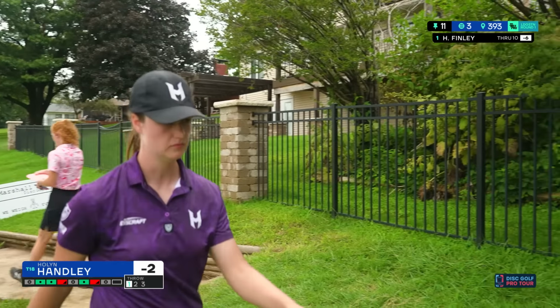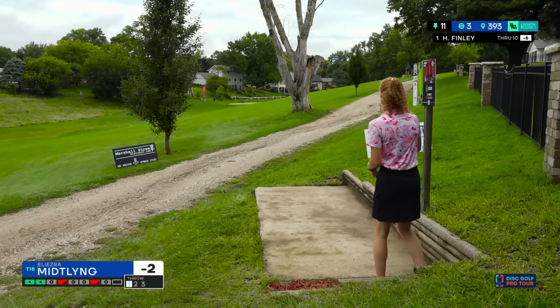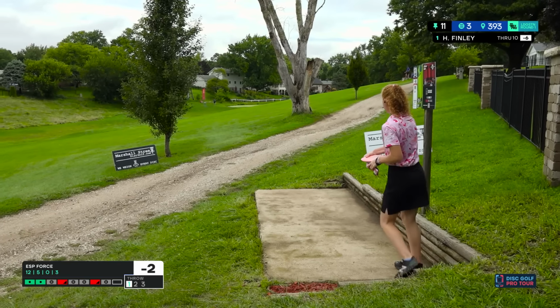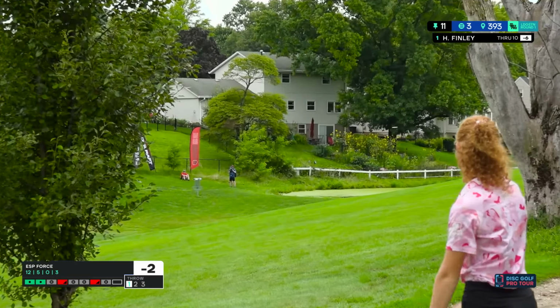Holyn going to come up kind of surprisingly short, deep in circle two. I would say that's where a large part of the field is landing. Don't have Holland's distance. Yeah, Holyn kind of looking like she's favoring her shoulder. I wonder if something's going on there.